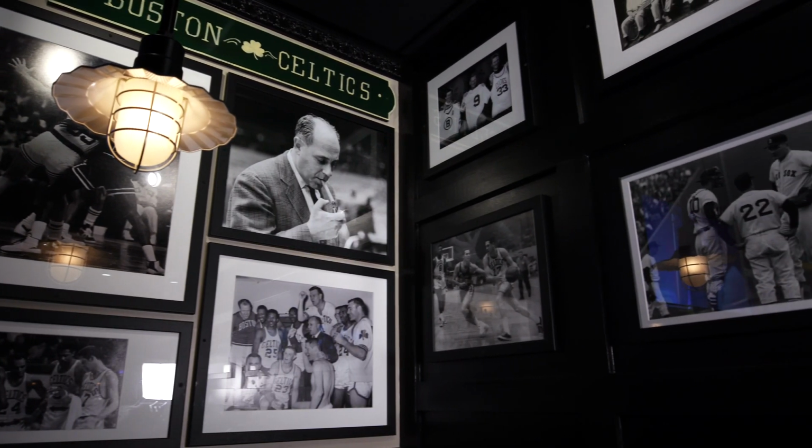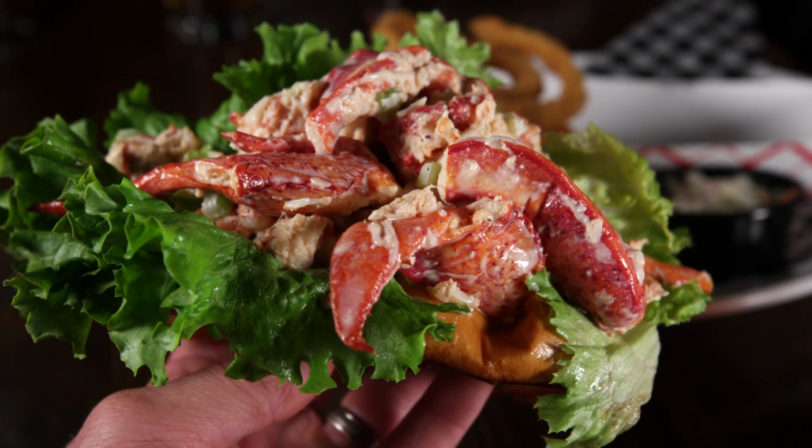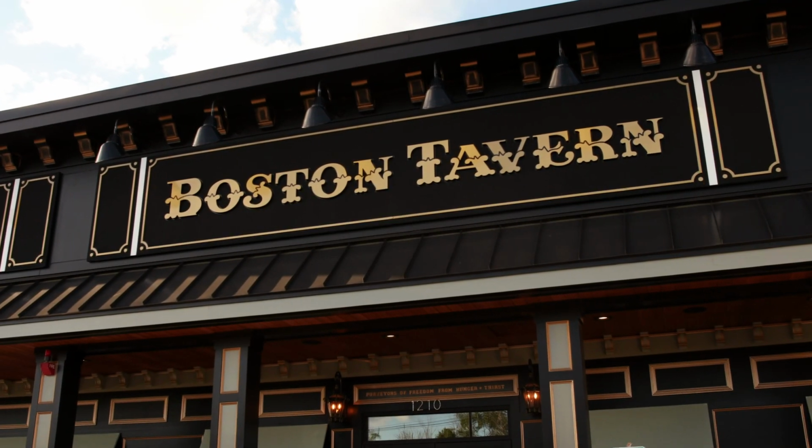The walls are filled with memories of old school Boston. The menu is filled with Boston's favorite foods, and the owner happens to be one of Boston's most colorful characters. Where's my encyclopedia? How am I going to look at him and not crack up laughing? That's Peter Morrissey, and this is Boston Tavern.